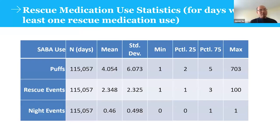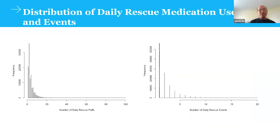Right. For the study, the mean is around 4 puffs a day for a person, but rescue events are around half of that. They classify rescue events based on the time interval of puffs. If a patient inhaled several puffs, and another inhalation happened within 2 minutes, then they are treated as the same rescue event rather than different ones. That's why the rescue events are fewer than puffs. These are the distributions of rescue medication use puffs and events. Puffs are mostly less than 20, and events mostly less than 5.